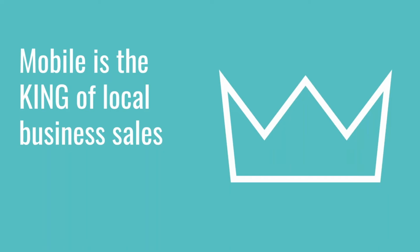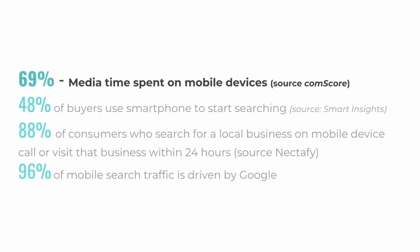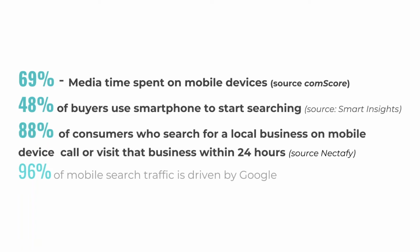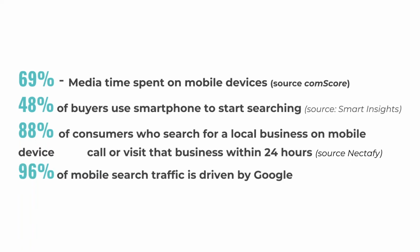But what happens if your website is not optimized for mobile? So let's take a look at some of this information. 69% of media time is spent on mobile devices. 48% of buyers use smartphones to start searching. 88% of consumers who search for a local business on a mobile device call or visit that business within 24 hours. And 96% of mobile search traffic is driven by Google.